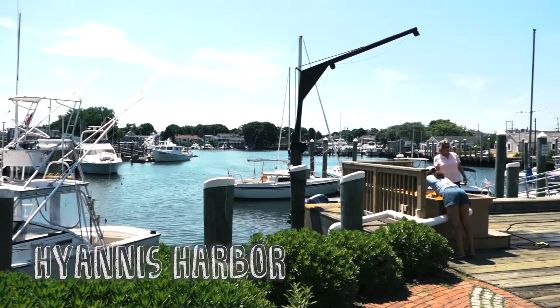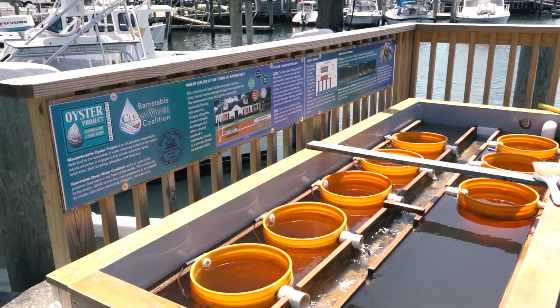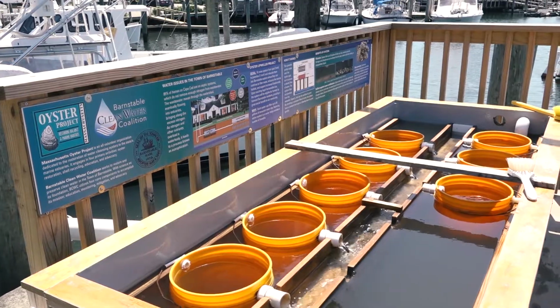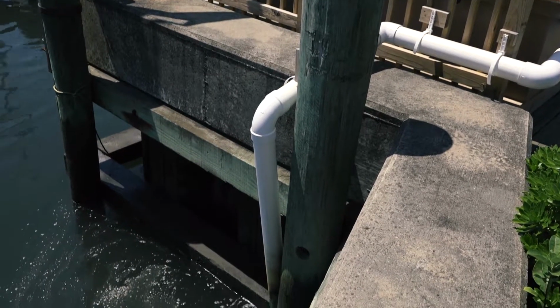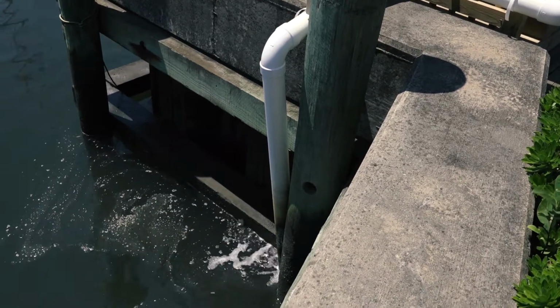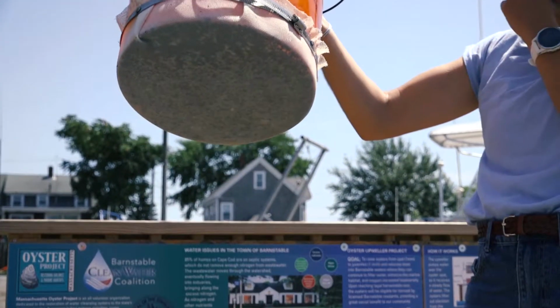We call it the Hyannis Upweller Project, and the partners are our organization, Barnstable Clean Water Coalition, the Massachusetts Oyster Project, and the town of Barnstable. We're trying to grow oysters here from tiny little seed up to about 1 inch in length. So we're taking water directly out of Hyannis Harbor. It's being pumped up into the upweller, comes up through these sorting buckets that the oysters are put in.